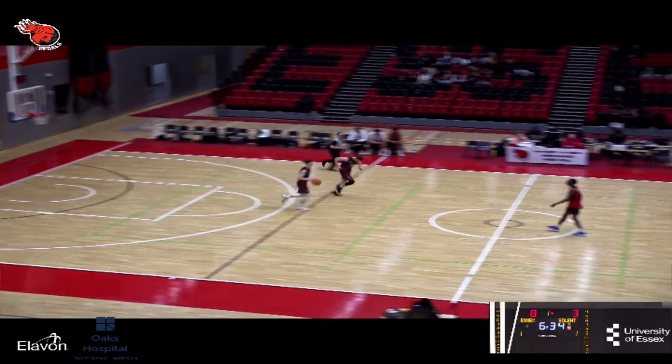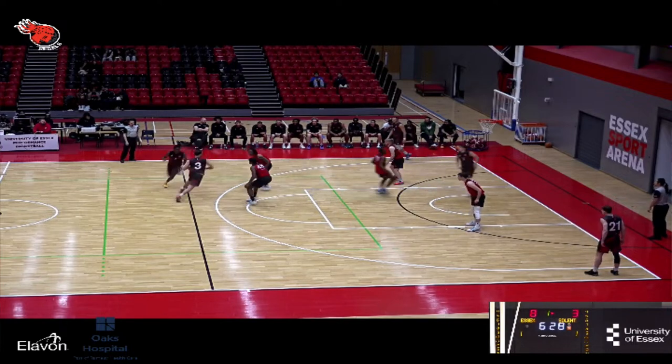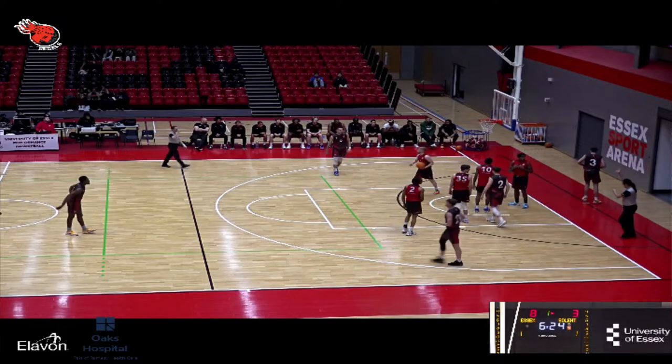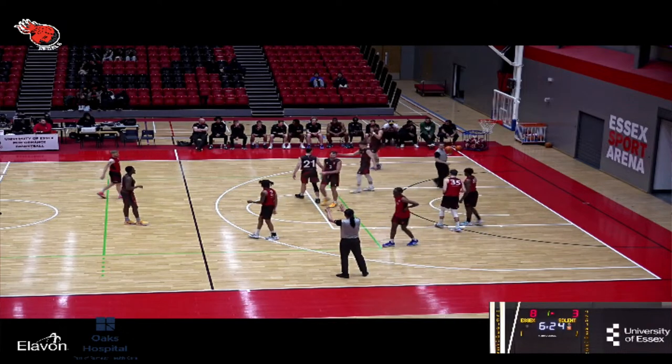Then Winter brings the ball up the floor. He looks to run a play. Abuka on the left wing. Trey up top. Trey drives. Up. Trey Chapman very aggressive from early, taking advantage of the enthusiasm from the bench. He'll go to the line again.